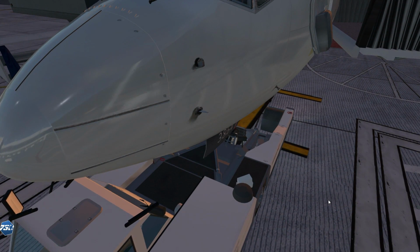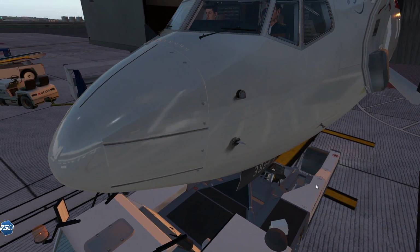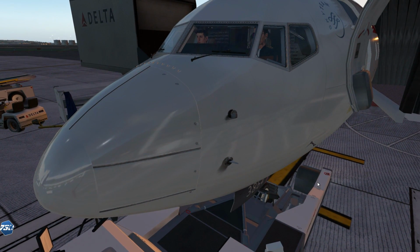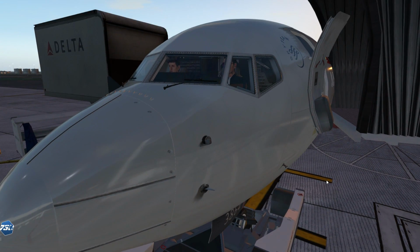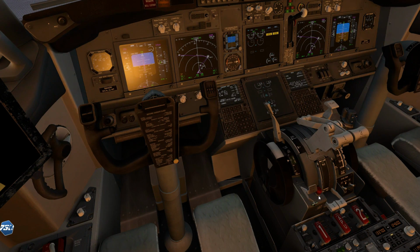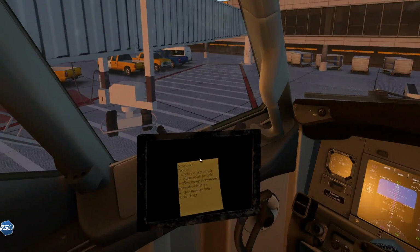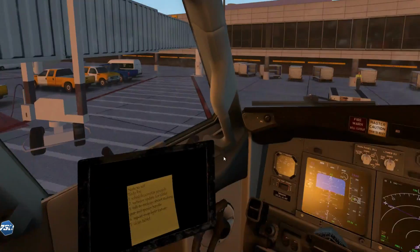This is the better pushback plugin if you don't know what that is. Look at the detail on this nose, okay? Just all the little... Tow connected and bypass pin inserted. Release parking brake. Okay, release parking brake. Starting pushback. And you may start engines. Okay, thank you. Don't start pushing back until that's got... Oh, God.